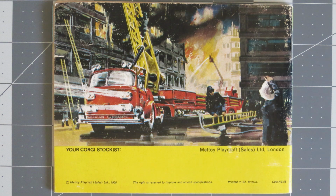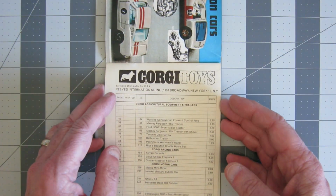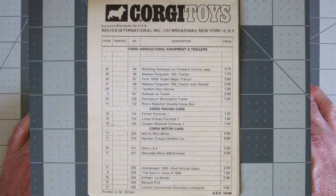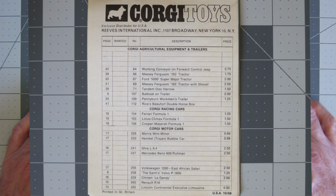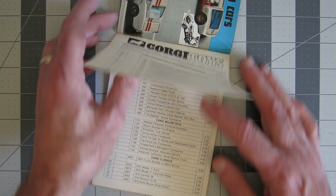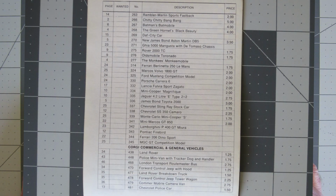So there you have it. We'll go back and look at the pricing on this stuff. Actually, they're large scale. So the prices, we're talking $3.75, $2, $2.50, $4. I mean, the prices aren't terrible. But, okay, Batman's Batmobile, $4. Chitty Chitty Bang Bang was $5.